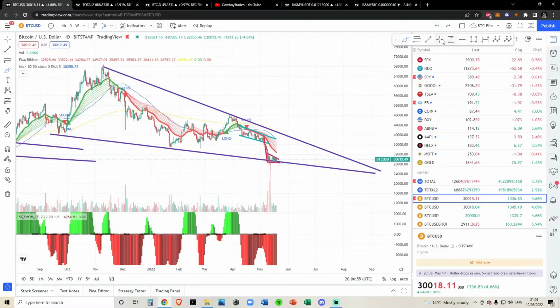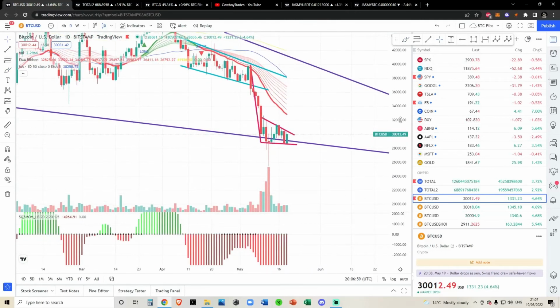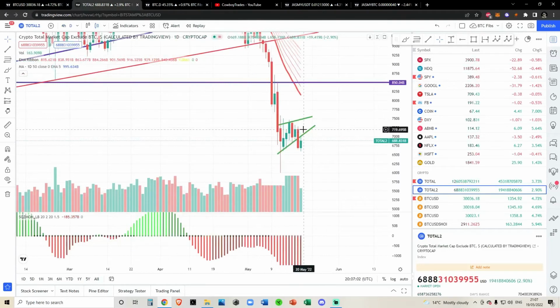So be very careful. I think this is like a fake out, breakout, fake out market. I would be expecting lower price targets before things do get better. Let's jump into total 2.